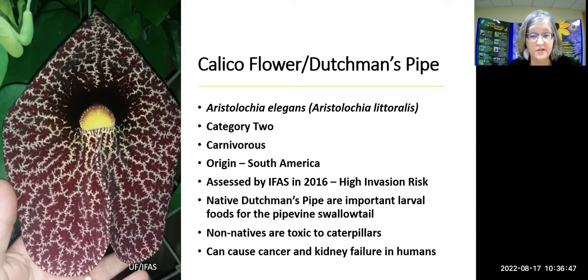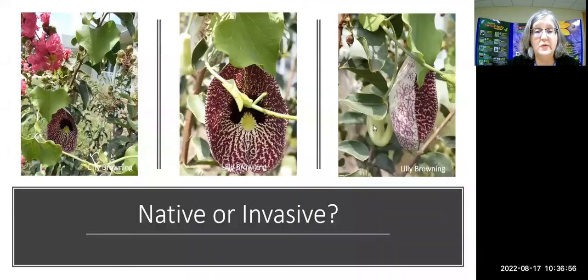And they're toxic. They can cause cancer and kidney failure in humans. I don't know who volunteered to find that out, but that is an issue. So what happened was I have this growing on my crepe myrtle. It's using my crepe myrtle as support to grow on. It's been the third or fourth year in a row it's come up. I keep pulling it.